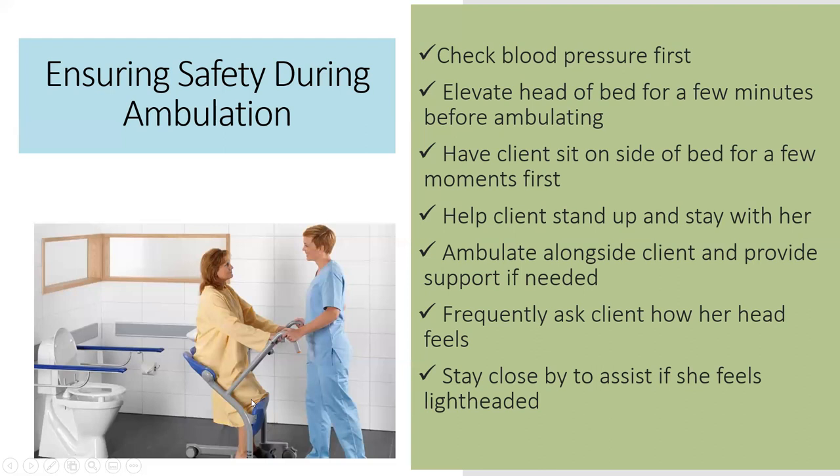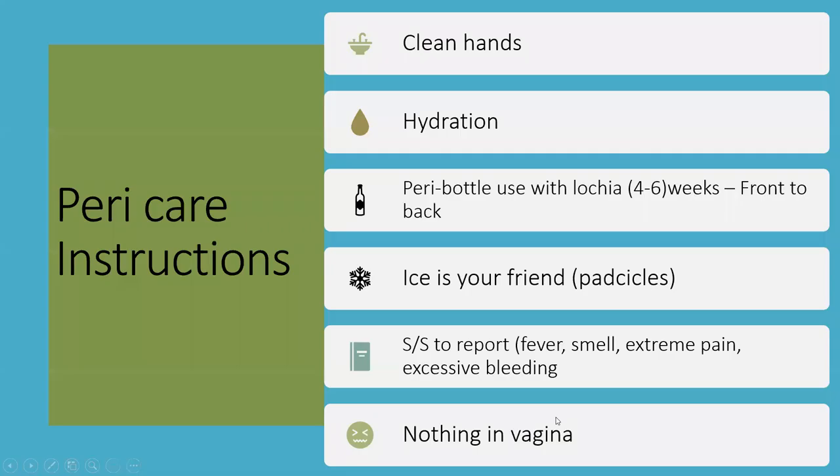Now, once she has voided, you can teach her all about her pericare. This is a great time for that. And then assist her back to bed. Depending on policy, if she's gotten up once safely, typically they can do it on their own. Some hospitals want two visits to the bathroom safely before they will let them go.